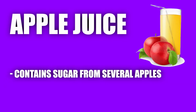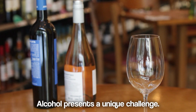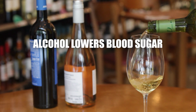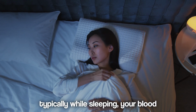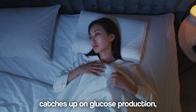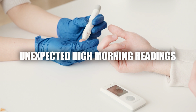A glass of apple juice contains the sugar from several apples but none of the fiber that would normally slow down sugar absorption. Alcohol presents a unique challenge. Alcoholic beverages initially lower blood sugar as your liver processes the alcohol instead of releasing glucose. However, hours later, typically while sleeping, your blood sugar may suddenly rise as your liver catches up on glucose production, explaining those unexpected high morning readings after having wine with dinner.